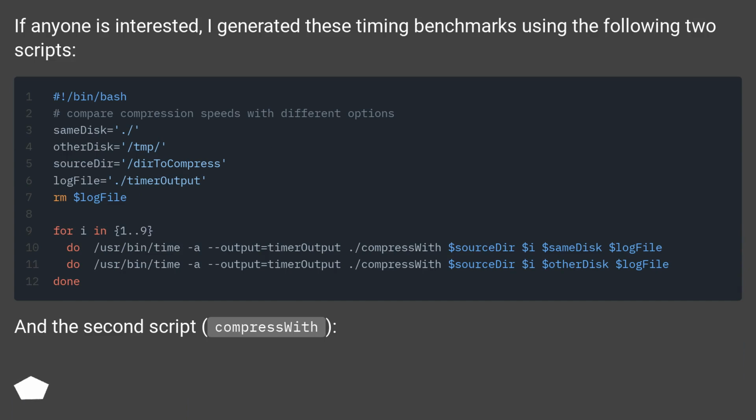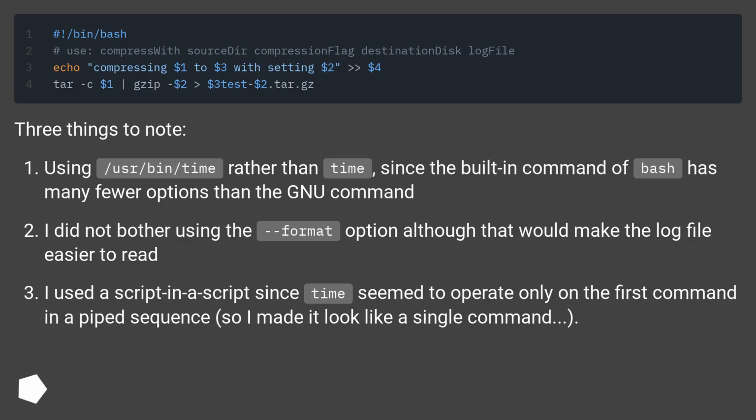If anyone is interested, I generated these timing benchmarks using the following 2 scripts. And the second script, compress-with. Three things to note. I used /usr/bin/time rather than time, since the built-in command of bash has many fewer options than the new command. I did not bother using the format option, although that would make the log file easier to read. I used a script in a script since time seemed to operate only on the first command in a pipe sequence, so I made it look like a single command.